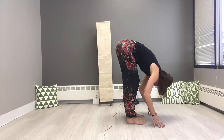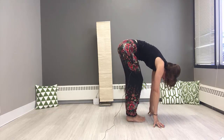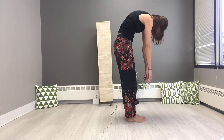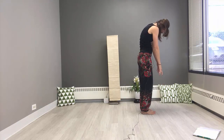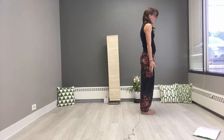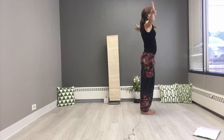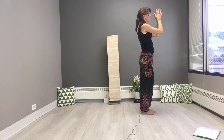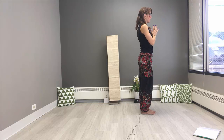Then go ahead and release the hands, heel toe the feet a little closer. Bend the knees a lot and curl your way up to stand. On the way up, let the head be the last thing to come up, and then bring the hands along, stretching the arms out wide, reaching the arms overhead, palms come to touch, and then draw them down towards the heart.